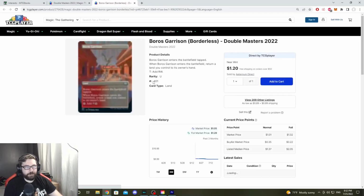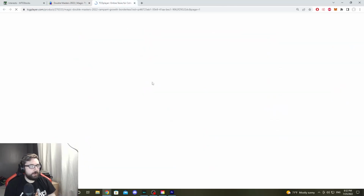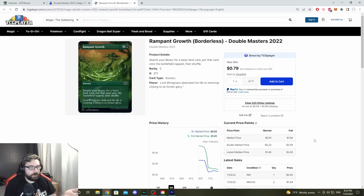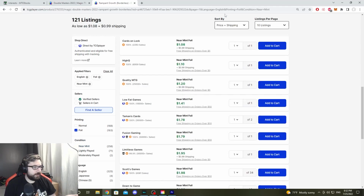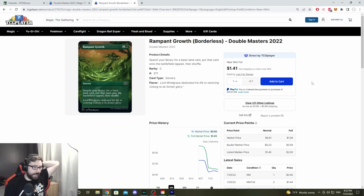Just the fact they're borderless, right? Very, very good. So rampant growth in borderless is also a pretty interesting thing. It's run in like every green deck, rampant growth, and you can get one in a borderless art foil for under $2. Right? Foil, near mint, under $2. You can get that. So definitely a crazy, crazy time for this.